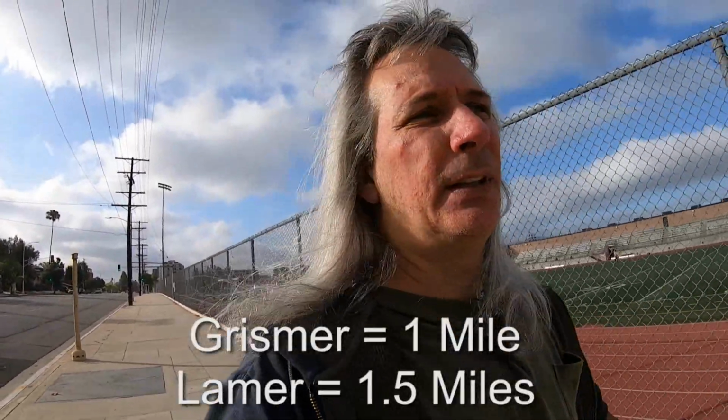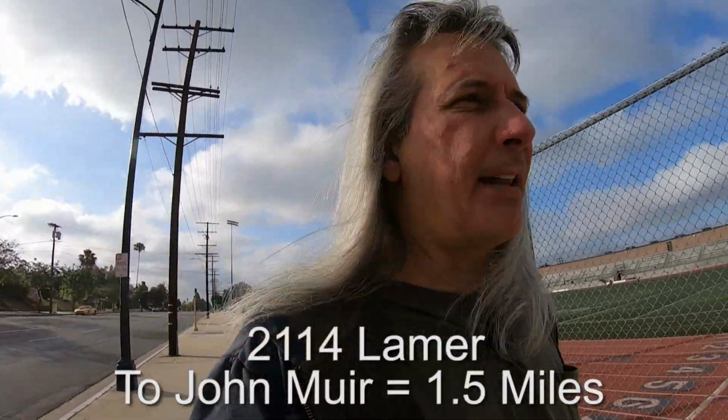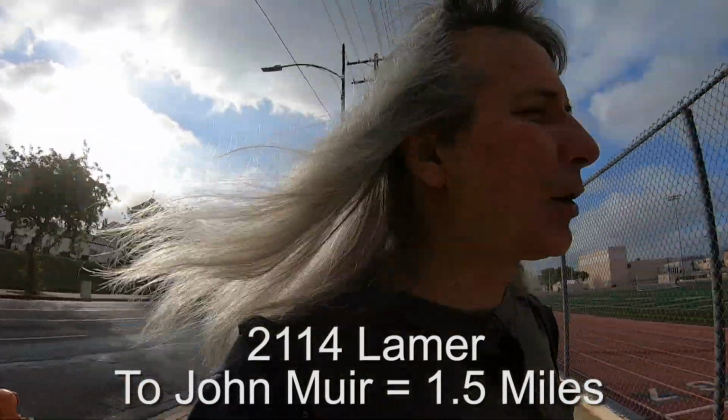Like, it seems long when you're a kid, you know, and you're walking home, it takes like 30 minutes or whatever. But then when you look up online, how far is it really? It's only like a mile or something. We used to walk from 2114 Lamer all the way to Muir. That seemed like a long walk, and it's a little hike. But when you look at reality, I think it's like 2 miles or less. It's not really that far.